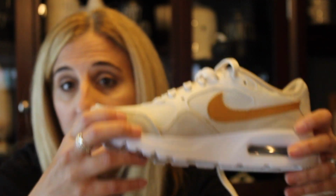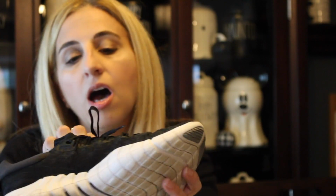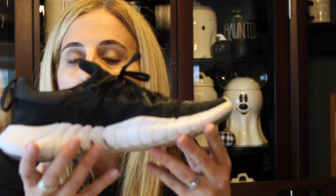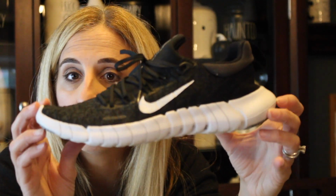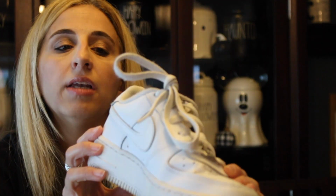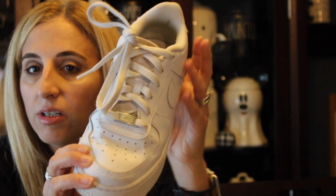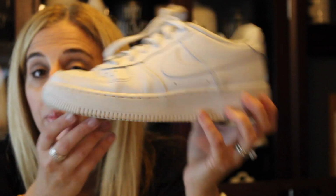Now, I have a couple of pairs of Nikes, so let me show you. I just bought these Nikes. These are the Nike Free. Oh, they're black and white. I just literally bought these and I wore these to Disney. They are very, very comfortable. I love these. They go with pretty much everything, because they're black and white. I also have, and I've had these for a while, the Nike Airs. They're just white, and I got them a while ago. So I have black or white, those two options.